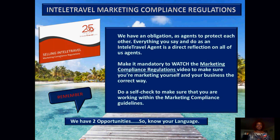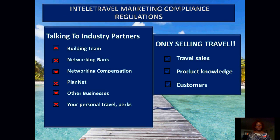Do not contact the suppliers and talk about building a team and networking ranks and compensation and other businesses. Whenever you contact the supplier, you must only discuss travel sales, product knowledge, and your clients. That is it. You're not recruiting anyone. You cannot, absolutely not. That is breaking compliance. It's against compliance rules, and it's a no-no, and you will lose your privileges. So you want to be very mindful of that.